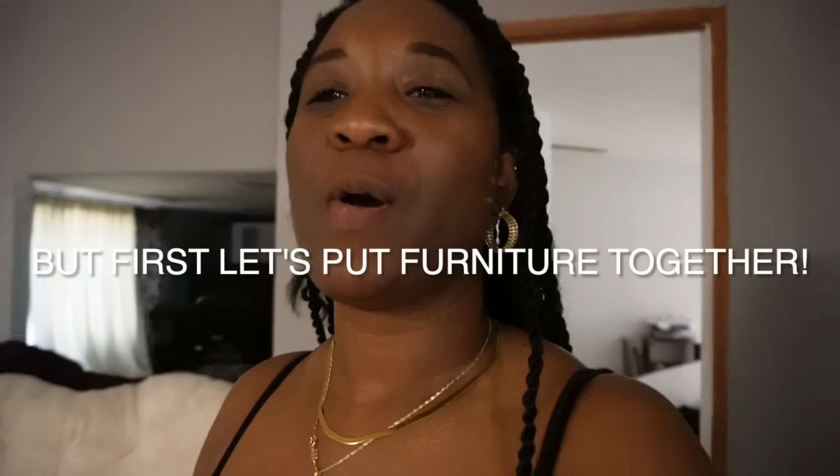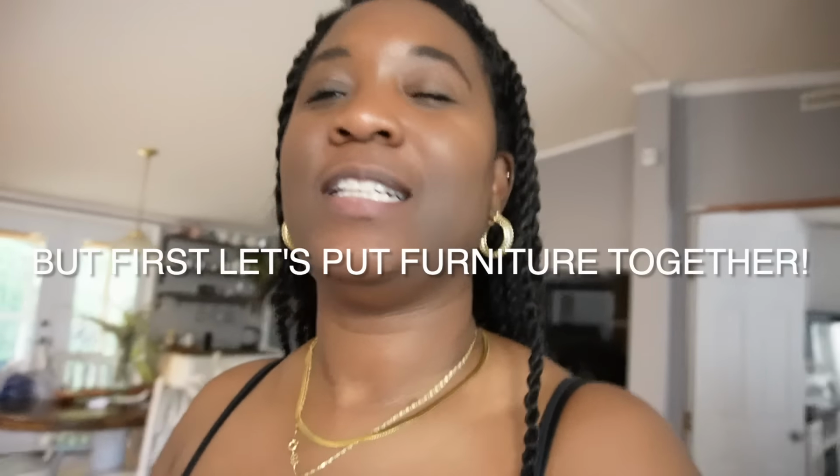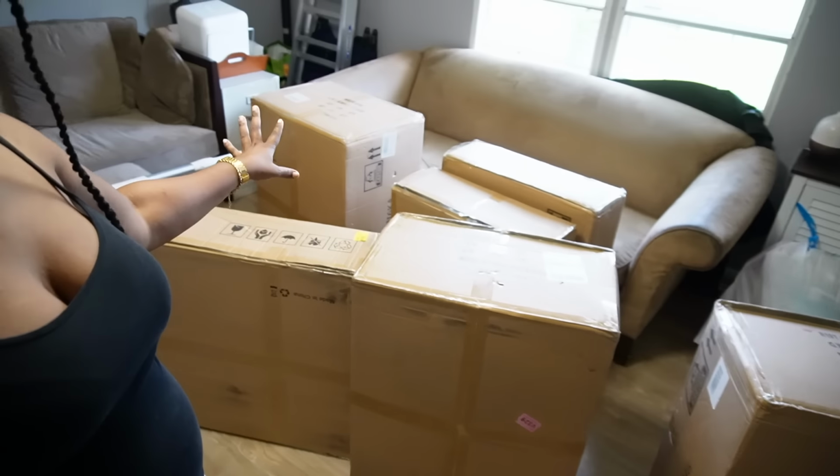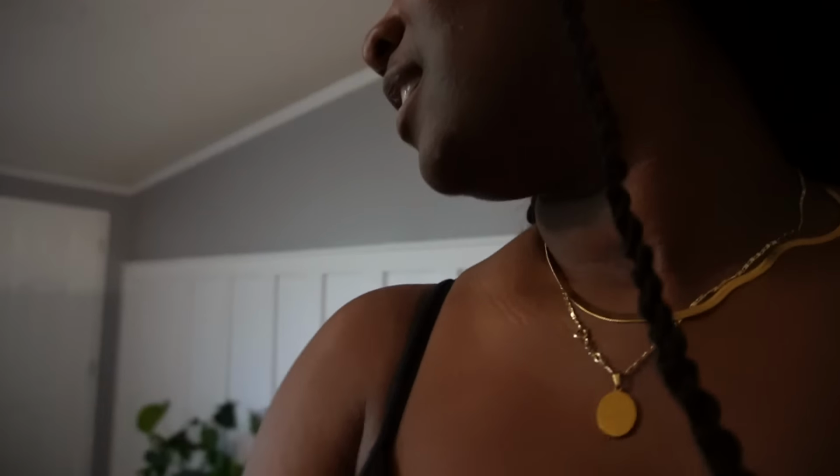I just made it home from work, and it is May the 14th, and we have all 6 boxes for our patio set. So I'm going to build them here in the living room. Pray for me. Greedy, greedy, greedy over there, eating her din-din. I'm going to put the chairs together first, and then we'll work on the sofas and see how this is gonna go.